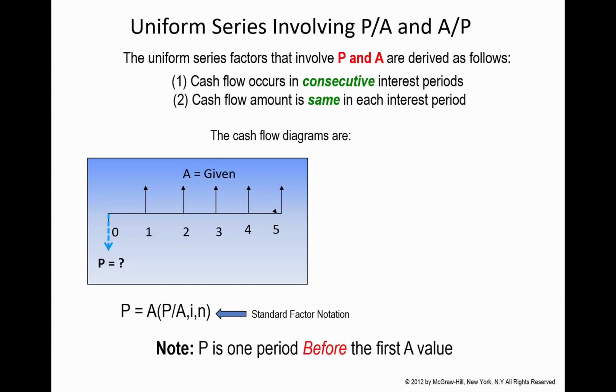Okay, let's review. You've already seen annual series. Remember that a uniform annual series is something where the amounts are the same in each consecutive year. And our standard notation for a cash flow diagram on an annual series is that if we're converting it to a present amount, P, the annual series begins the year after P. And so if you ever have a cash flow diagram where there's also an arrow up at 0, that wouldn't be part of the annual series. You'd have to treat that separate from the annual series. The annual series begins at the end of the first year, so here at 1.